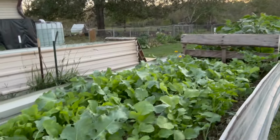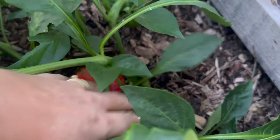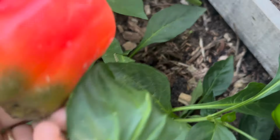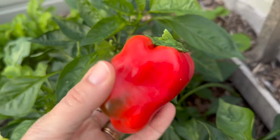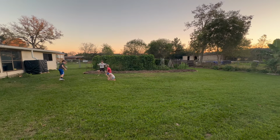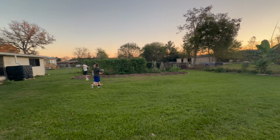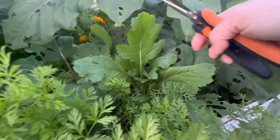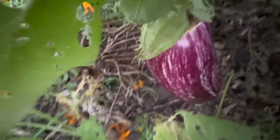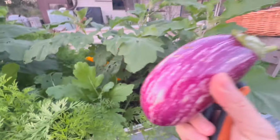I won't harvest anything out of here. Oh, actually, having said that, down in here I think I spy a red one. I hope it's okay. Well, that's pretty good. I'll take him. And the others are still green, I think. Eggplant.